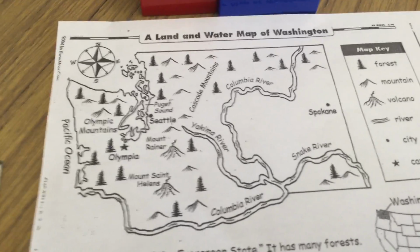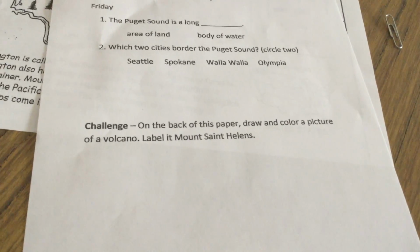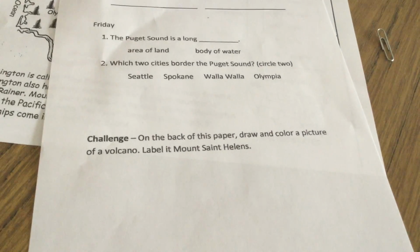And then at the bottom of the last worksheet, it says, on the back of this paper, draw and color a picture of a volcano. Label it Mount St. Helens.